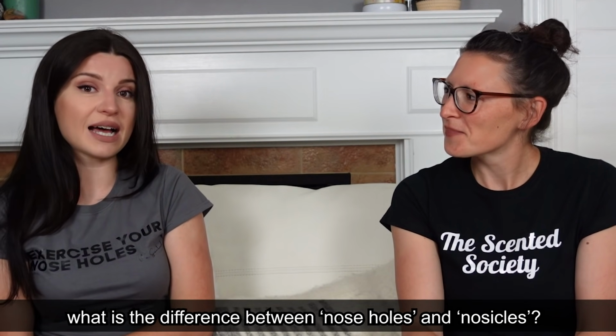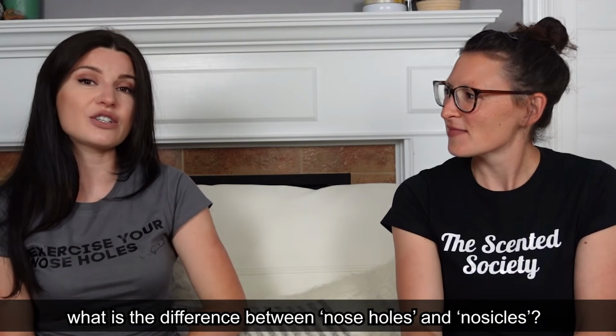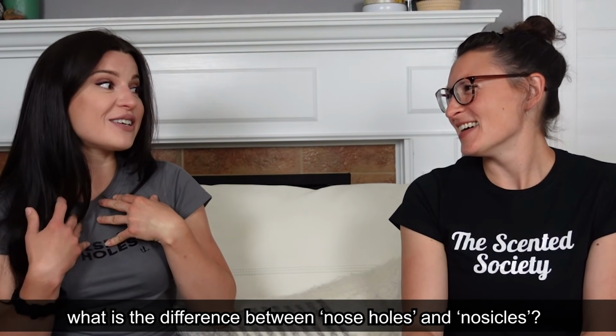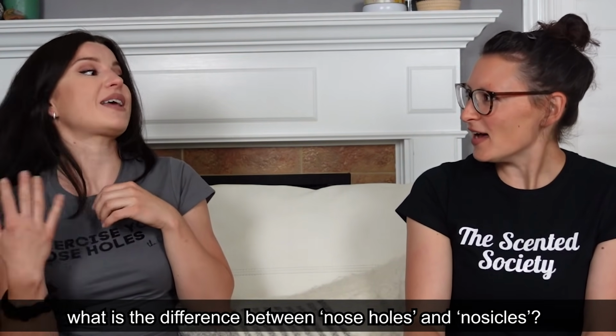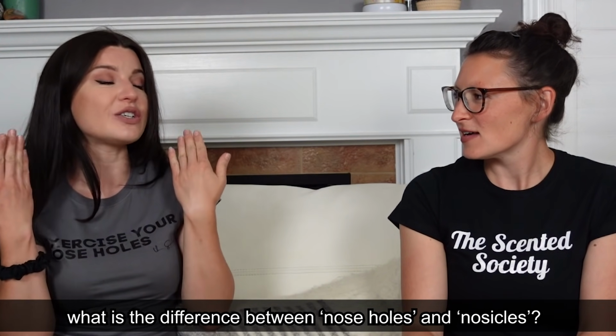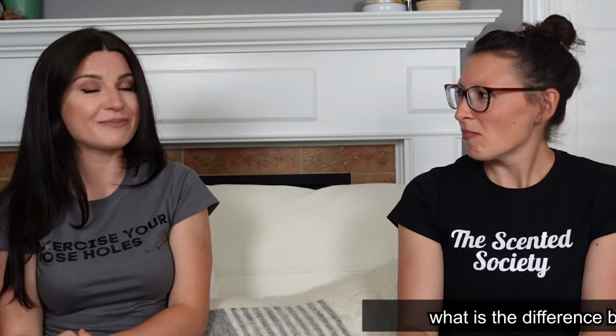Nose holes are exactly what they sound like. They are the holes in your nose through which the passage of fragrance goes. And the nosicles, as I like to imagine, are these little sensors in your nose that pick up the fragrance. So your nosicles are actually doing the work. Your nose holes are just the vessel through which fragrance travels. I don't know if the world is ready for nosicles yet, but we're doing nose holes for now. One video at a time.